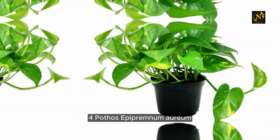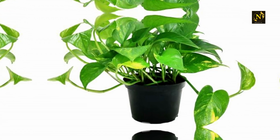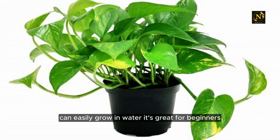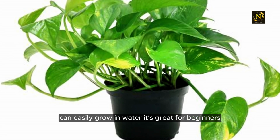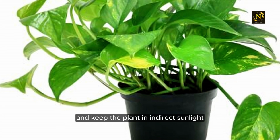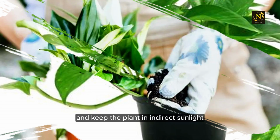4. Pothos, Epipremnum aureum. Description: pothos, also known as devil's ivy, can easily grow in water. It's great for beginners. Care tips: change the water every few weeks and keep the plant in indirect sunlight.